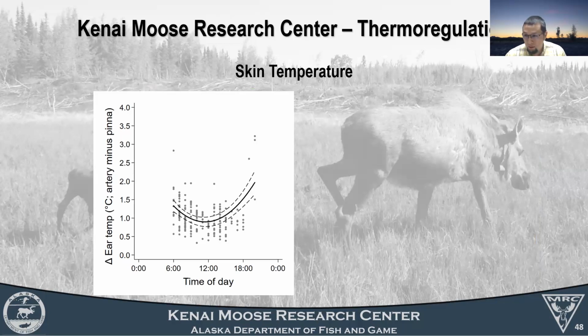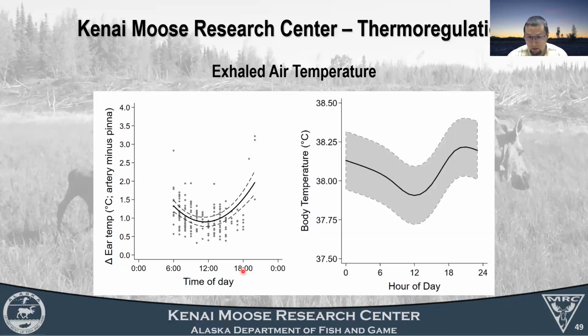And this, we've seen a similar type thing. Again, if this value is closer together, that means that the whole ear surface is getting closer to that artery surface. And we see that again, time of day effect. It's something these animals are trying to do to bring that body temperature down during midday. And that's more than likely because they are anticipating those warmer hours in the afternoon, particularly here in Alaska, are kind of long days. They get fairly warm in the afternoons and early evenings.